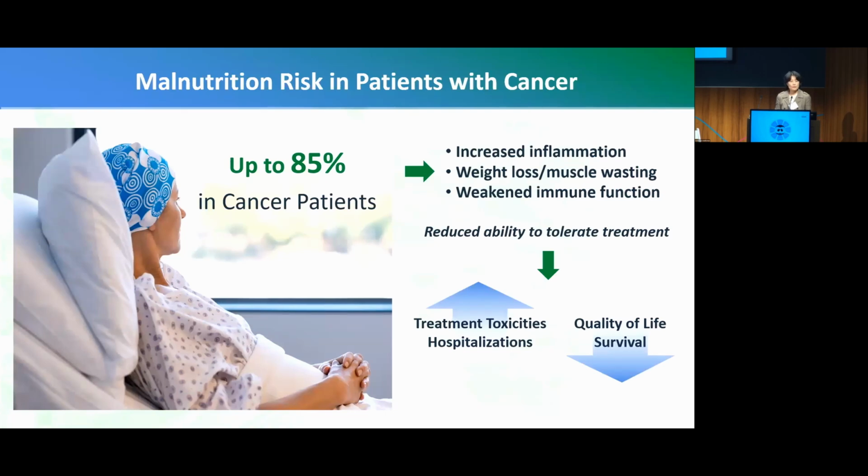And malnutrition leads to increased inflammation, weight loss, muscle wasting, weakened immune function, reducing patients' ability to tolerate treatment. As a consequence, cancer patients who are malnourished are more likely to experience treatment toxicities, have increased hospitalizations, which eventually could lead to impaired quality of life and reduced survival.